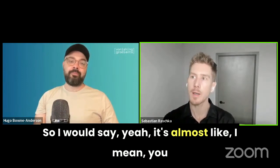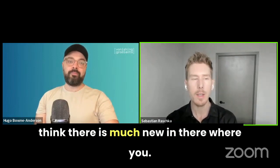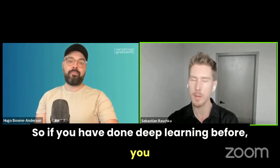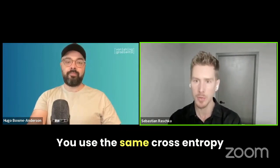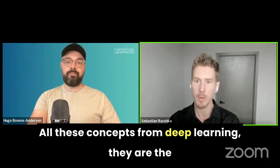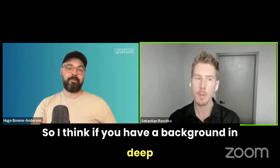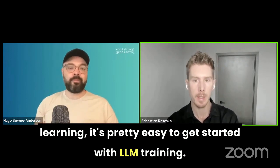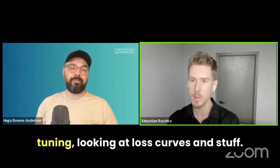It's almost like, you can think of an LLM as a PyTorch model, really. If you are familiar with deep learning, I don't think there is much new in there. If you have done deep learning before, you will recognize basically everything. The whole training loop, you use the same cross entropy loss, the same learning rate scheduler, gradient descent, backpropagation. All these concepts from deep learning are the same when you train LLMs. So if you have a background in deep learning, it's pretty easy to get started with LLM training. It's the same concepts, hyperparameter fine-tuning, looking at loss curves and stuff.